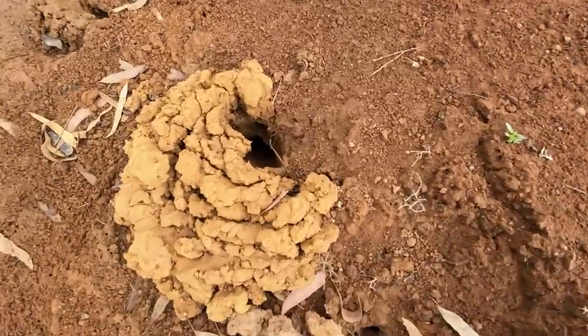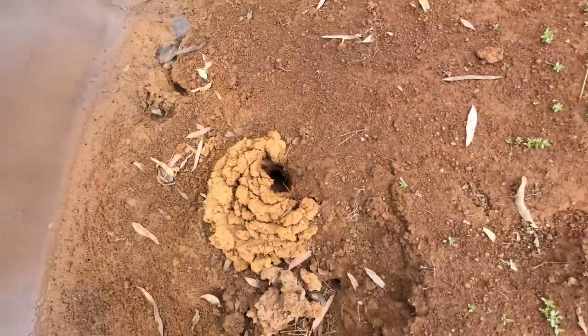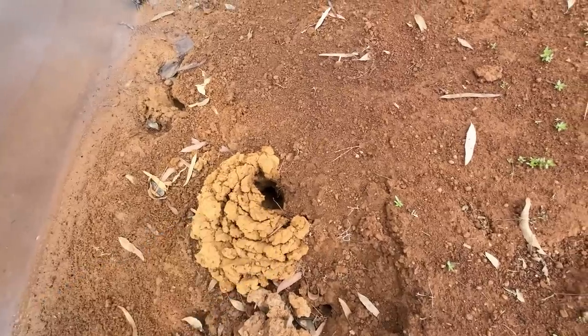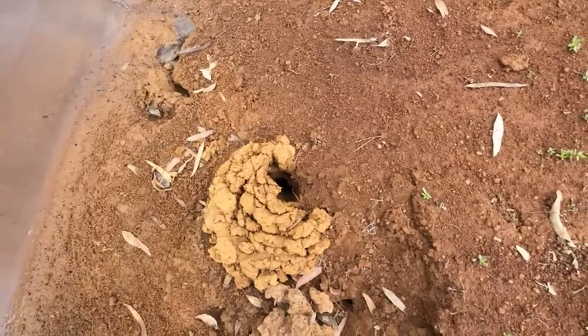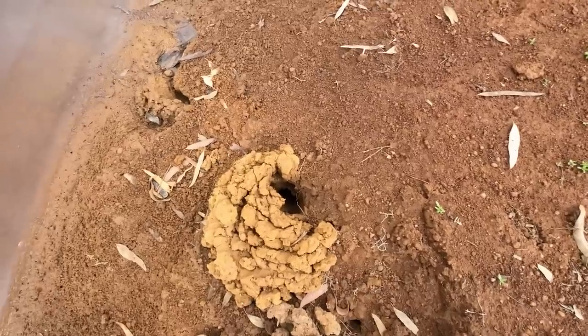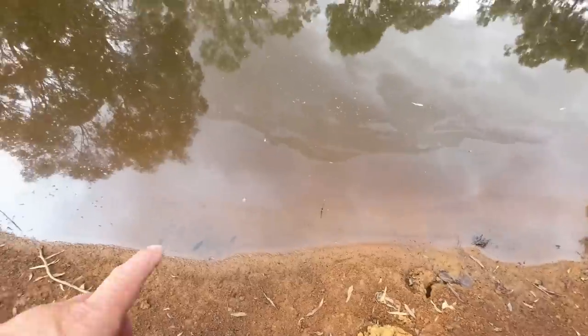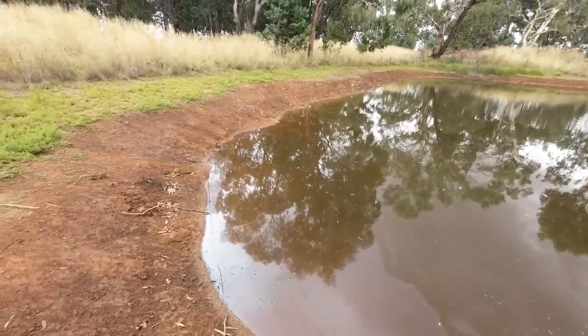I kid you not, I just looked down that hole. I'm not joking. I just looked down there and thought, that's got to be a yabby hole. And there was a massive, big, black yabby claw. I'm not even joking. There is an enormous, big, black yabby in there. Hopefully there's plenty in there.